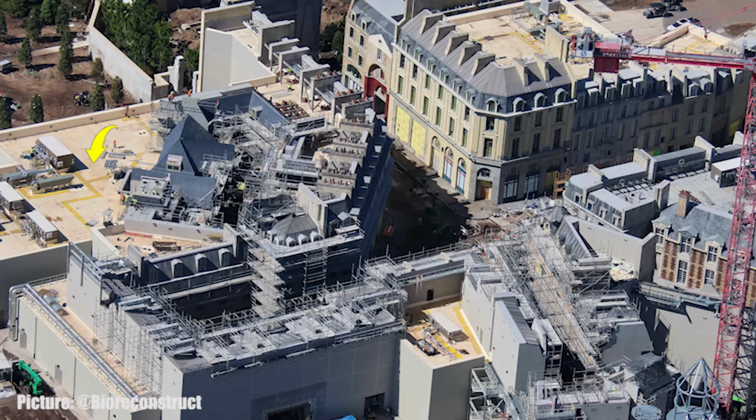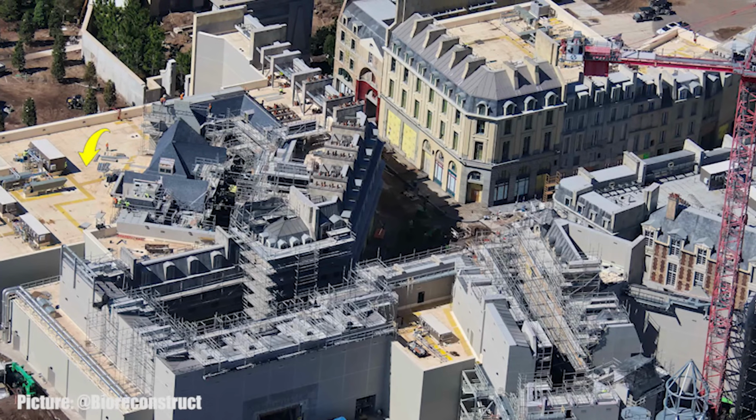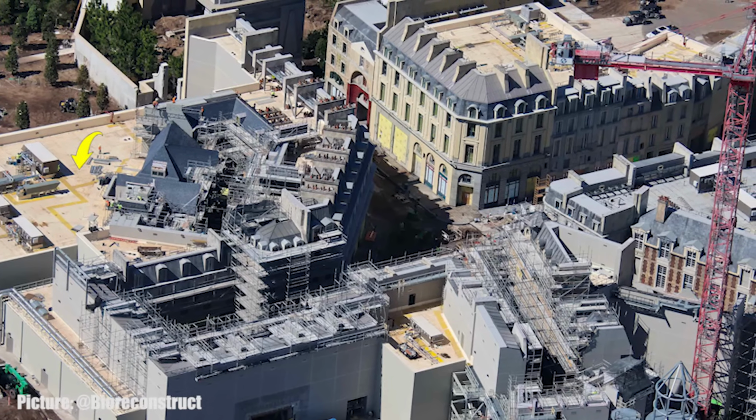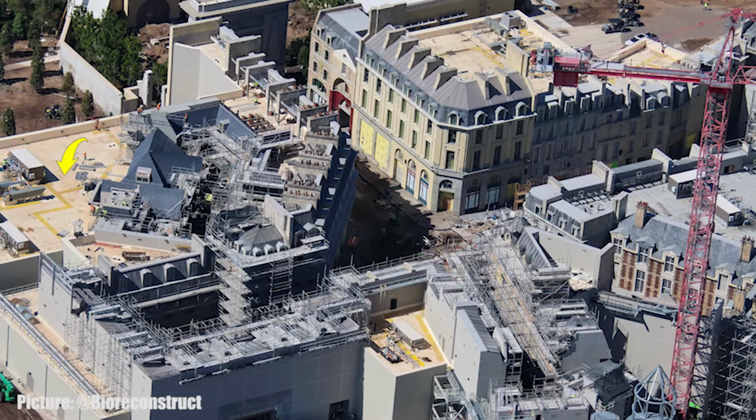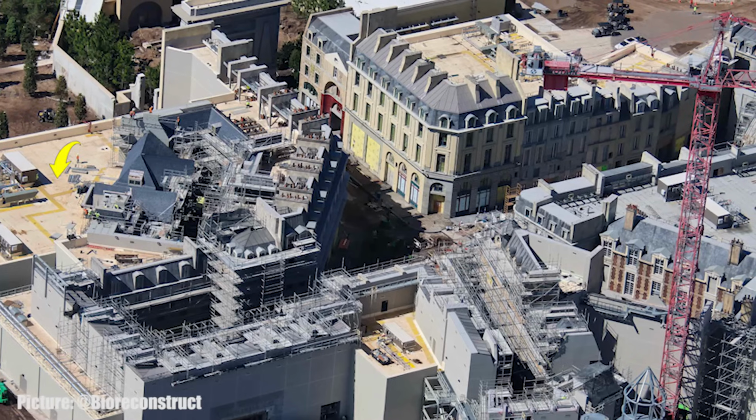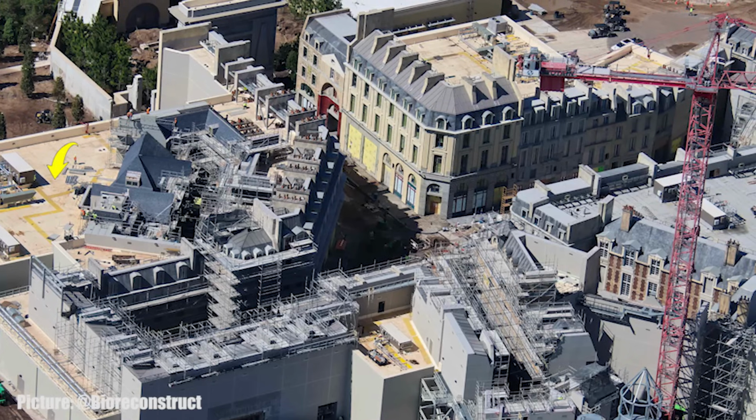As more concrete is poured in the streets, we get closer and closer to the final look of the Parisian streets and seeing how this new land will stack up against the two existing Wizarding Worlds in Orlando already.